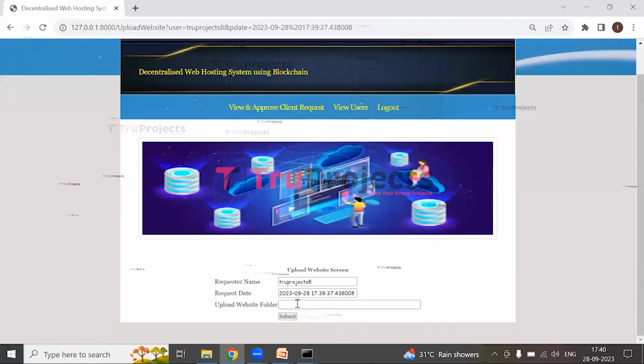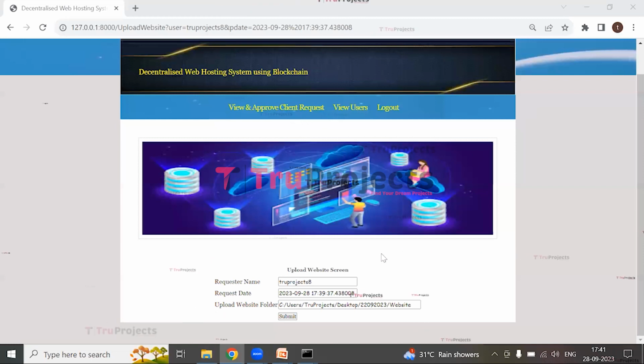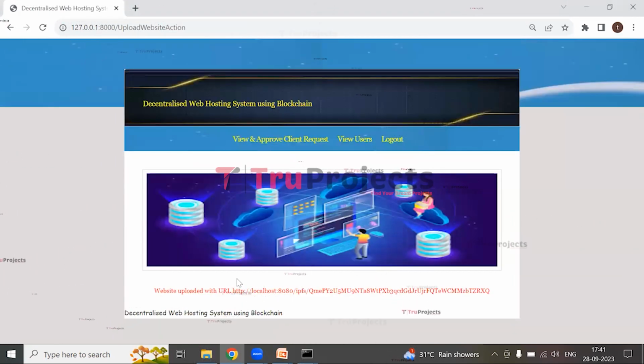So here we need to give the path of the website folder. So I'm giving the path. So here I have given the path of the website folder. Now click on submit. So here in red color text we can see website deployed and we got URL with hash code, and we can copy and paste the URL in browser to access deployed web pages.